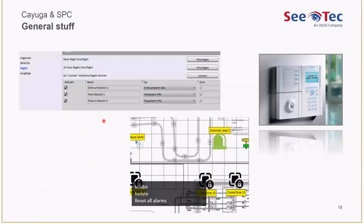So here you see, for example, a few screenshots from SPC and Cayuga. You see the symbols on the map, the symbols for the zones that you can click on and perform different actions. Similarly, you can also click on the area symbol and perform dedicated actions. Each symbol on the map shows the current status, and in the configuration, you can see which triggers were set as an alarm trigger in Cayuga.